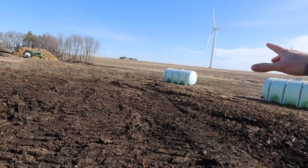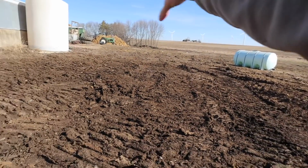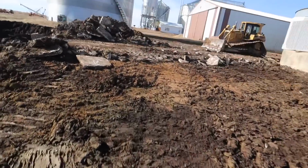When Dad was 12 years old, he started his own hog operation down here, so he had some buildings over there, and then he poured concrete over here so that way he could have little hog lots in through here on the side of the building. So that's where all this concrete is from.